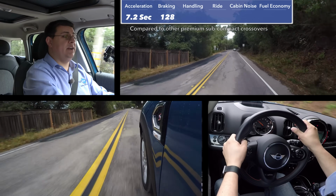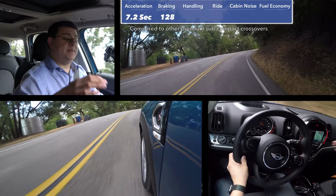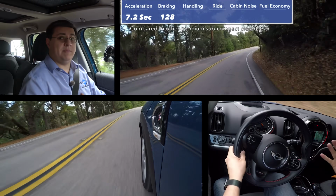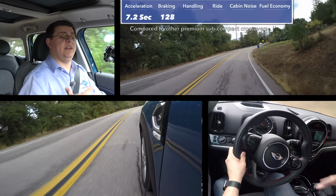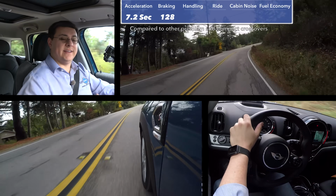In addition to becoming bigger over the years, Minis have also become heavier over the years. And this is now substantially similar in terms of curb weight to the BMW X1 or the Audi Q3 or the Mercedes-Benz GLA. And that's why it's not going to accelerate, brake, or handle like some of the other Minis available in America.